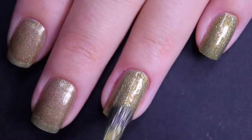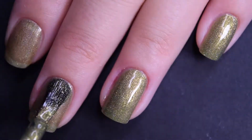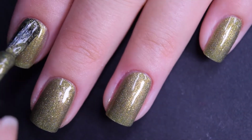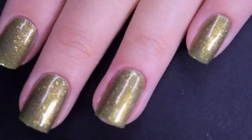So here's the second coat, and this one does cover completely in 2 coats, and that shimmer is just absolutely beautiful against the olive base. So there's 2 coats.